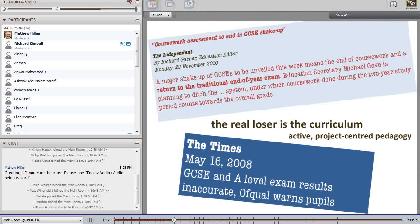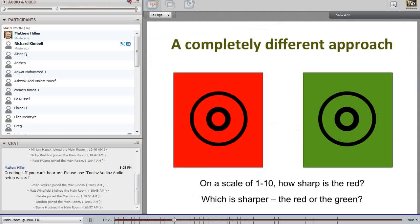So we started to look at different approaches altogether. You have probably all seen those images if you've had your eyes tested in the last 10 years. It's an image that is used by opticians, and they want to know how sharp the image is that you are seeing. But what they don't ask you to do is to say, look at the red one and say, on a scale of 1 to 10, how sharp is that image? They don't ask you to do that because it's almost impossible to answer.